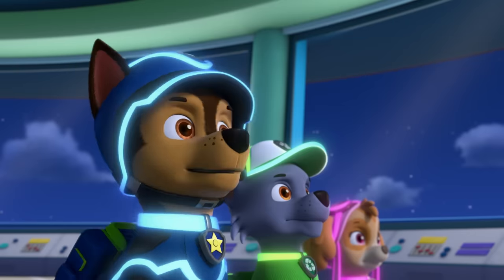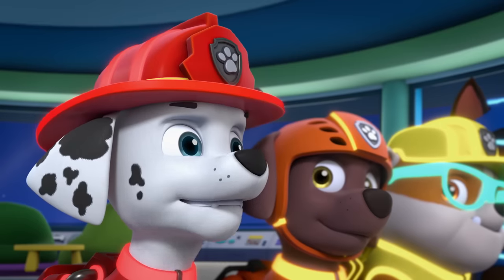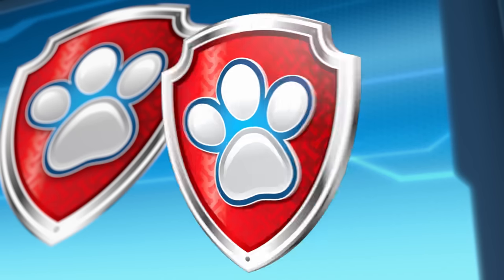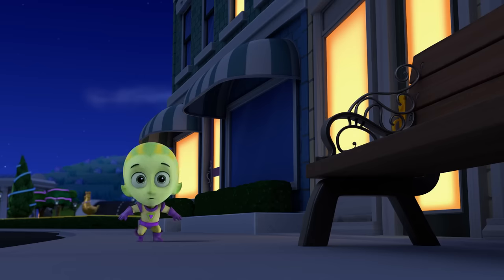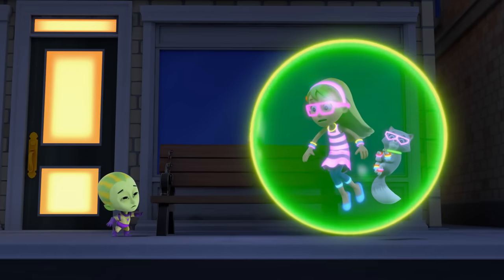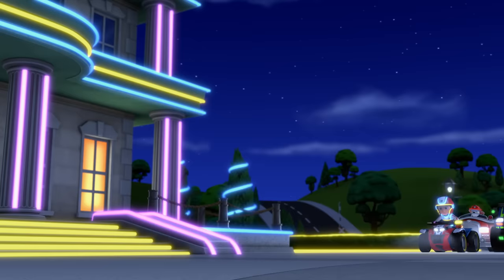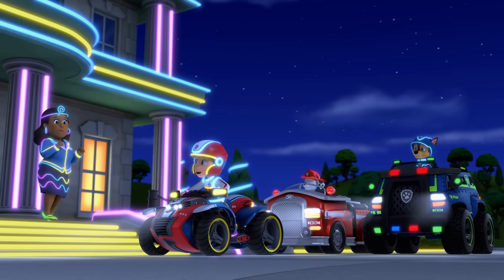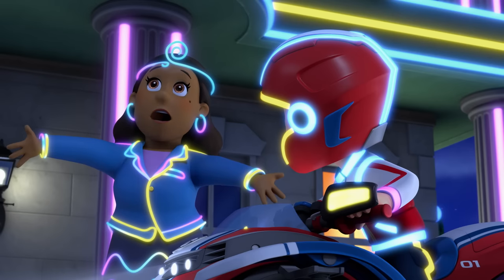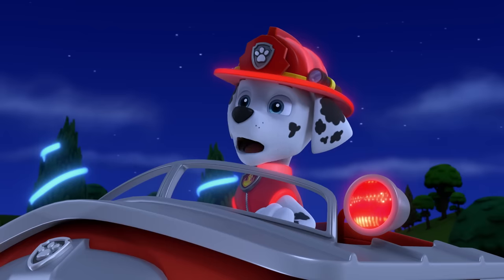Chase! Chase is on the case! And Marshall. I'm fired up! All right, PAW Patrol is on a roll! Oh, look! It's the space... Goodway? Ryder, thank goodness you're here. My guests are floating away. How am I supposed to serve them punch? Whee! I'll go get Alex.